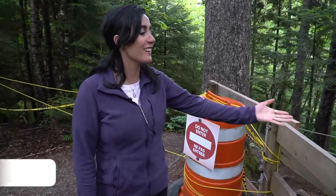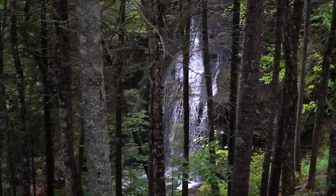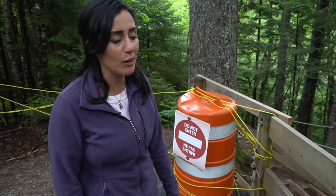It's actually a very nice waterfall and we cannot get closer. It seems that they're fixing the trail to the lookout point.